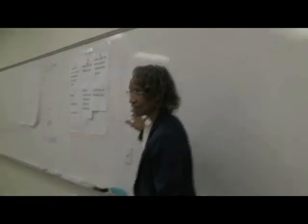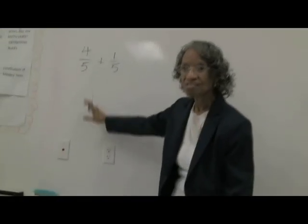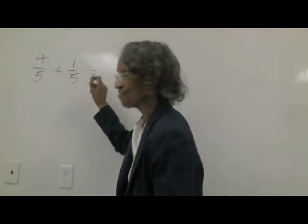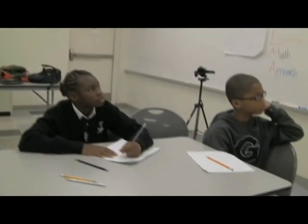4/5 plus 1/5. We can add 4/5 plus 1/5 because they have the same denominator. But when we add this, we have 4/5 plus 1/5, and everybody knows it is 5/5. And 5/5 is equal to what? 1. 5/5 is equal to 1.